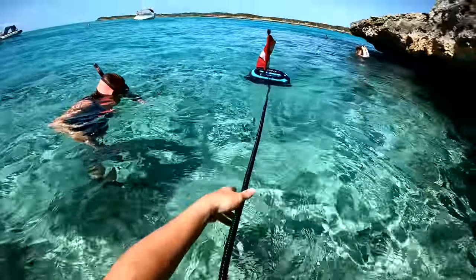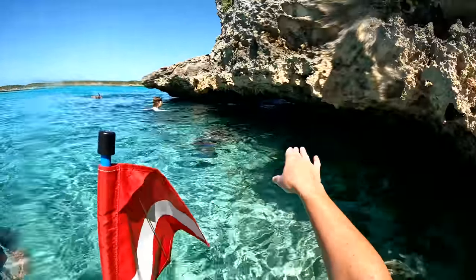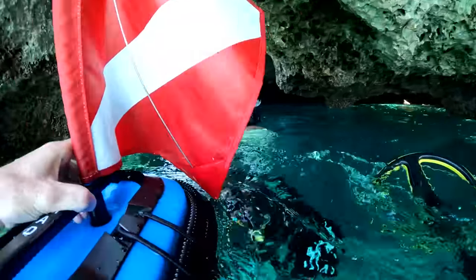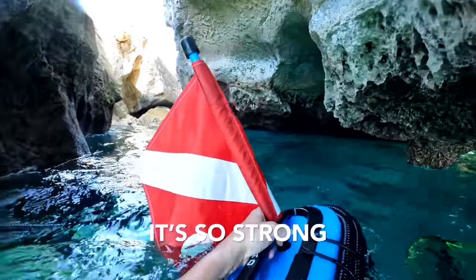Cave though. I already found some cool things, KJ. So I shortened the flag a little bit so I can get underneath the cave. It's so strong, man. It's so strong.